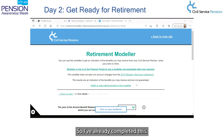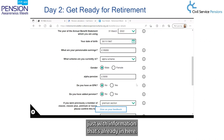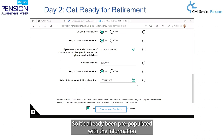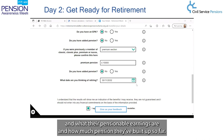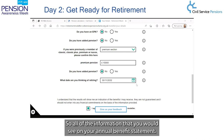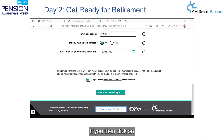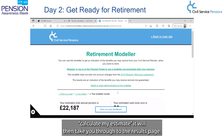I've already completed this. Here's one I made earlier, as they say, with information that's already in here. It's been pre-populated with the information for this member: which scheme they were in before they were in Alpha, what their pensionable earnings are, and how much pension they've built up so far. So all of the information that you would see on your annual benefit statement. If you then click on Calculate My Estimate, it will take you through to the results page.